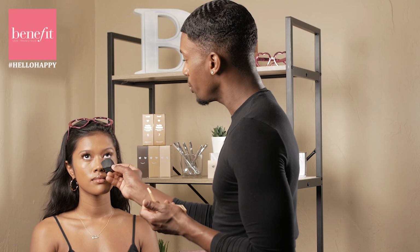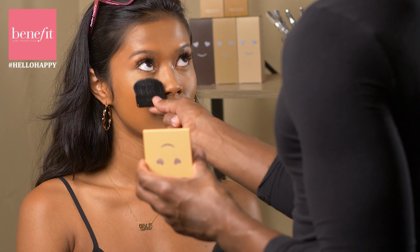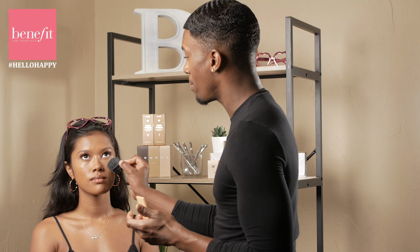And again, you can do the exact same things if you wanted to go back in and do a little bit brighter underneath the eyes, but you wanted to match the complexion. You can get 2 of the shades and just do 1 in the center and then 1 on the perimeter of the face to really give it that multi-dimensional look. So guys, we are almost to the home stretch.